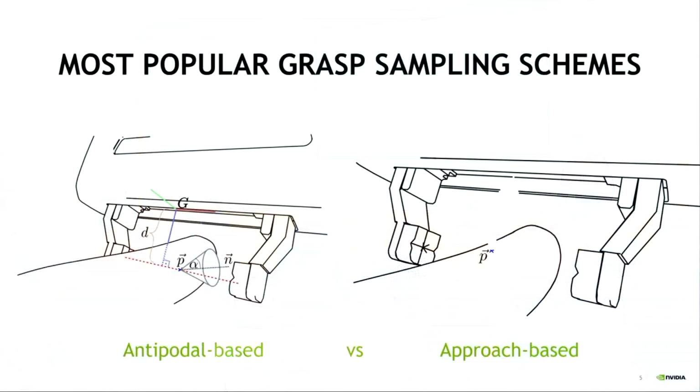In the approach-based parameterization that we choose here, again, you have a point on the surface and you have this cone around the surface normal, but then you choose a vector that actually points towards the origin of the grasp frame. And there you have another cone, where you can also vary the orientation so that it is not orthogonal to that surface normal.